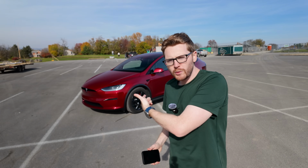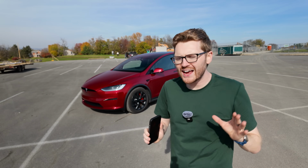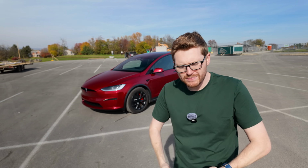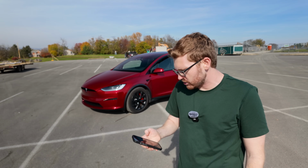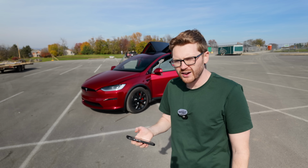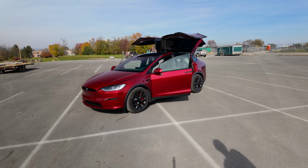And in addition to the Falcon Wing doors, another special feature of Model X that no other Tesla has is that all the doors on this vehicle are powered. They can power open and close, everything but the frunk. So with my app here, I can show you, I'm just gonna open up everything. I'll even pop the frunk.